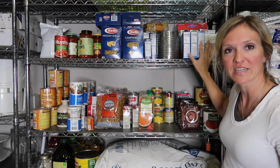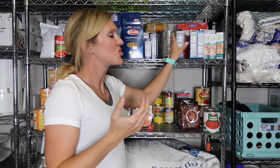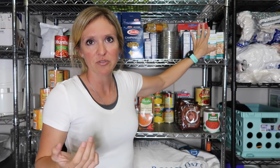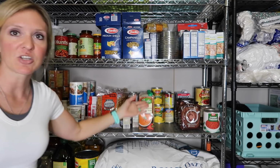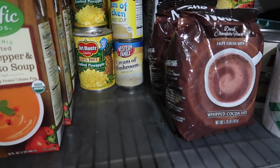And then over here I have a couple of crackers and things like this. These are just overstock for my pantry upstairs that my kids take for lunches, so I wouldn't call this long-term food storage, just excess storage. Coming down a shelf, you'll see most of my canned items. Canned tomatoes, awesome option.